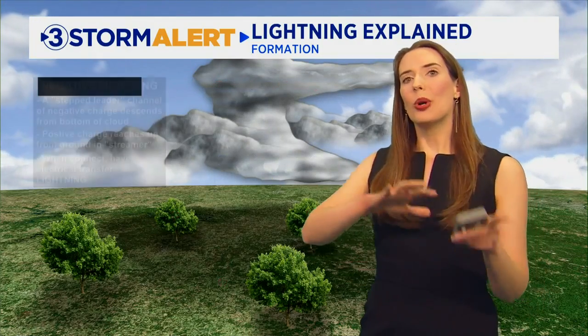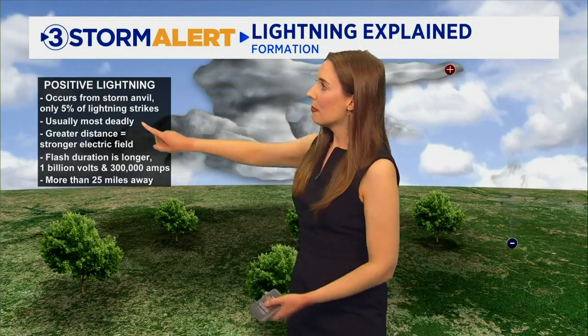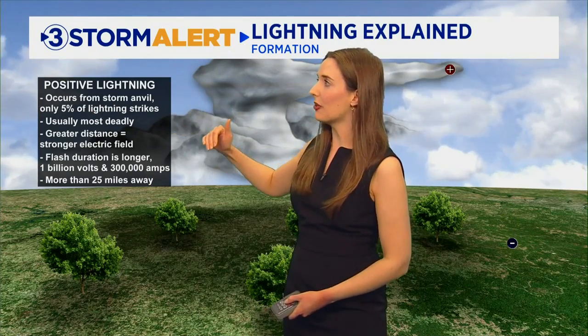Now, the more dangerous type of lightning is called a positive bolt. That's when we have positive from the anvil of the cloud, so even away from any precipitation, and it makes its way all the way down to the ground. It only makes up about 5% of lightning strikes, but because of that greater distance, that stronger electric field, they're usually more deadly. So lightning is something we really want you to be aware of.